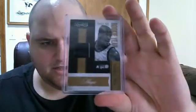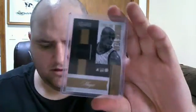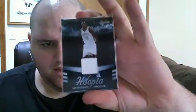Decade Dominance National Treasures Scottie Pippen jersey. Magic Johnson jersey, Absolute. Thomas Trezor Shaquille O'Neal. I'm guessing that's a jersey, but it's two color. It's very nice. Jumbo Blake Griffin jersey. Then we got a Kevin Durant jersey and a LeBron James jersey.